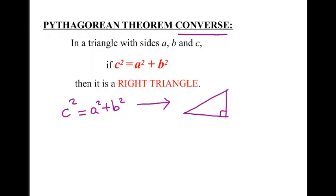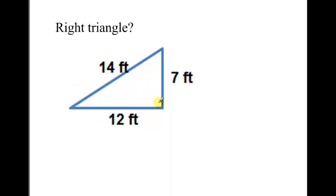Now let me show you with an example. The question is now, is this a right triangle? And all you know is the 3 sides of it. So we're going to test this. First of all, if it is a right triangle, which side would be the hypotenuse? That's going to be the longest side each time. So this is the c that I want to test here. So I'm going to take 14 squared, and I'm going to compare what I get to 7 squared and 12 squared combined.